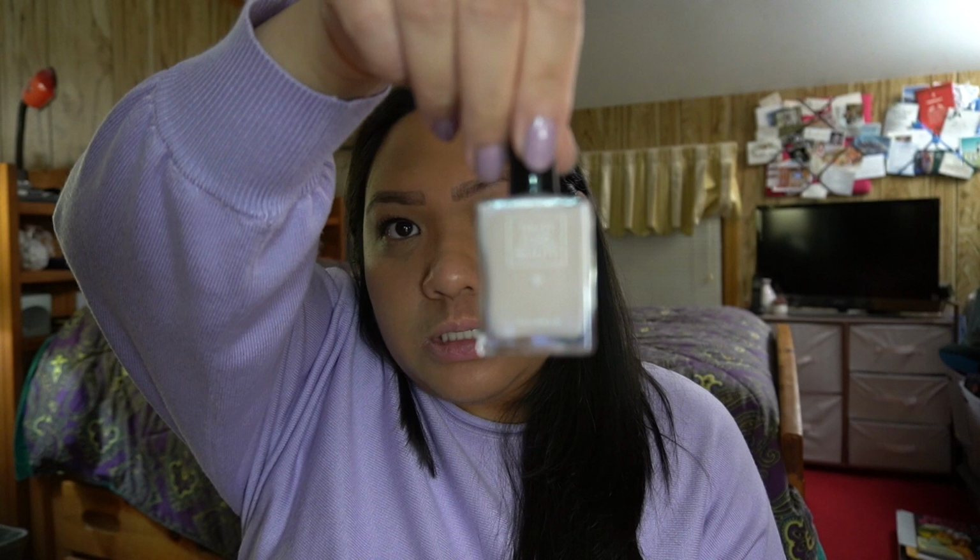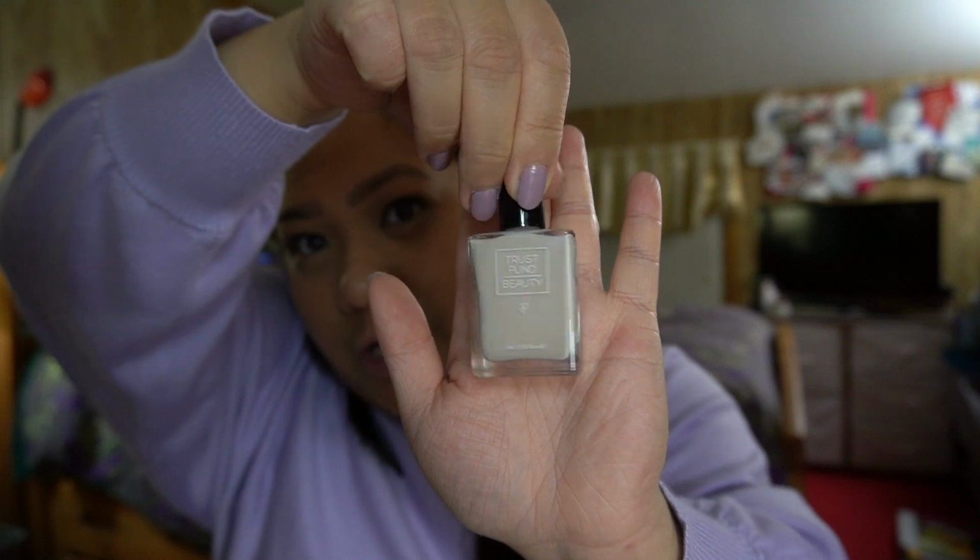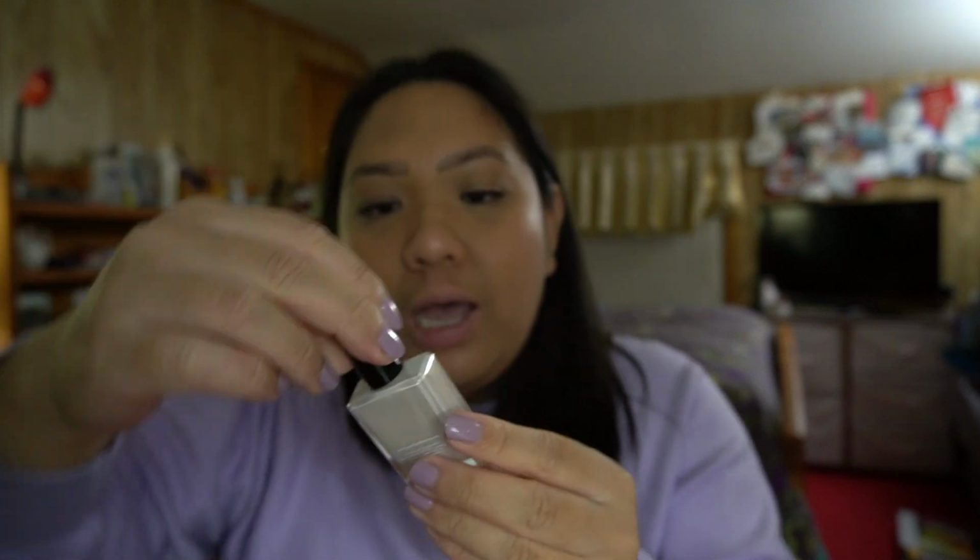In terms of the actual nail color that I used, it was a nude color that I got in a subscription box. I think it's Trust Fund Beauty, no filter. It looks like this. Let's see, it'll focus. But it's just a very basic nude color. So that's the actual nail color that I use.